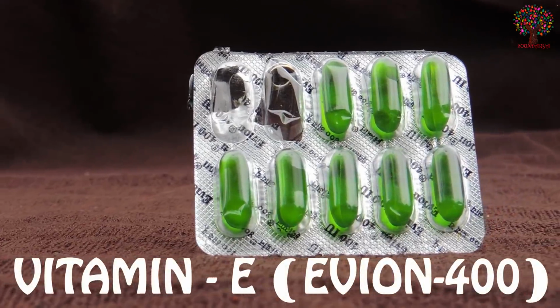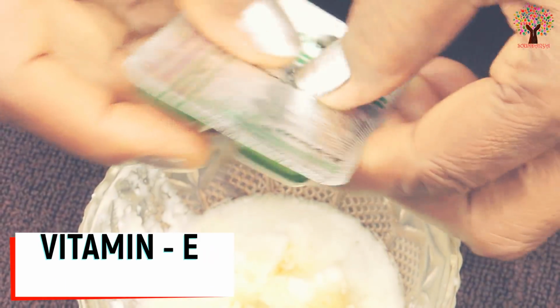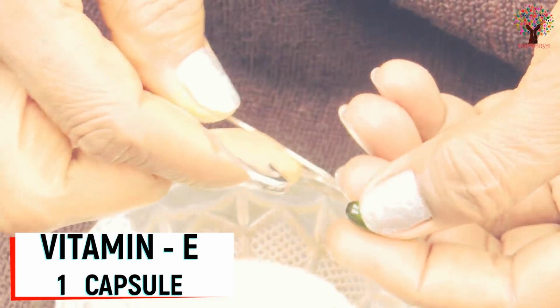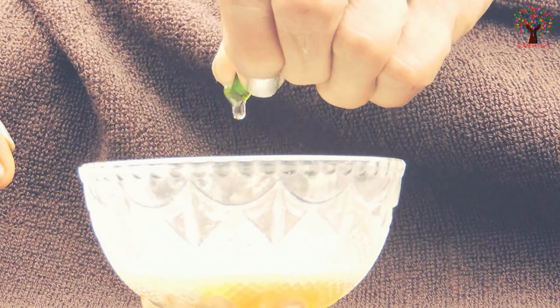Vitamin E oil works to block free radicals from the body, which play a large part in the aging process. If we can fight off free radicals, then we can reduce wrinkles and keep the skin youthful looking. It is also good for wrinkles under the eyes.